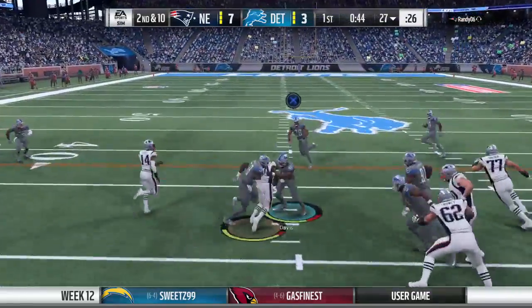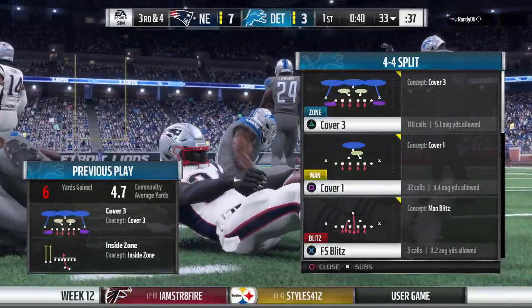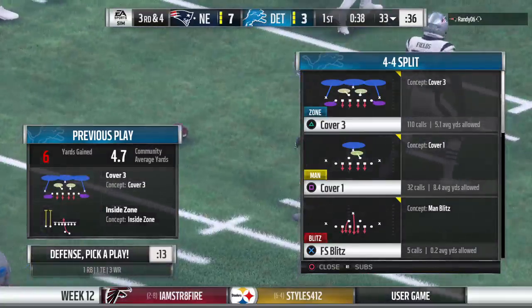They'll run it now out of the gun. And able to stay on his feet past the 30 to about the 33-yard line. They get 6 here after the incompletion, and it'll leave them with a 3rd and 4.